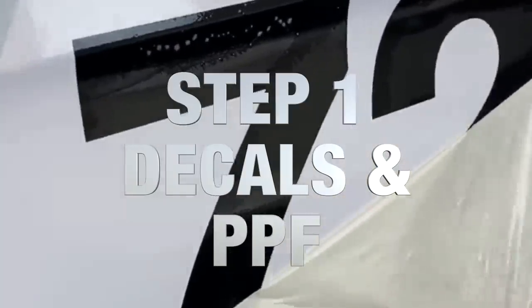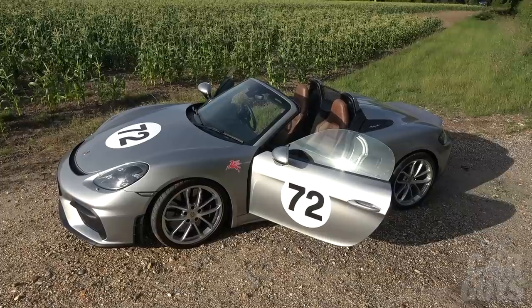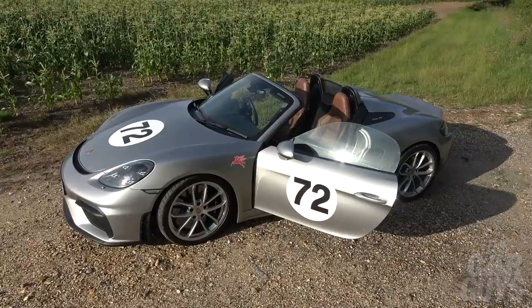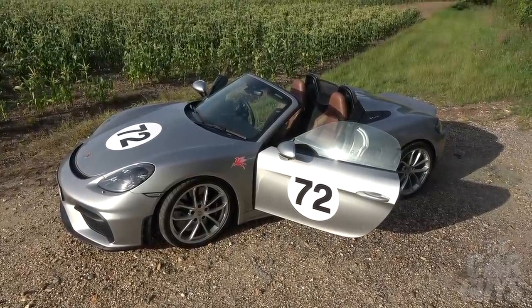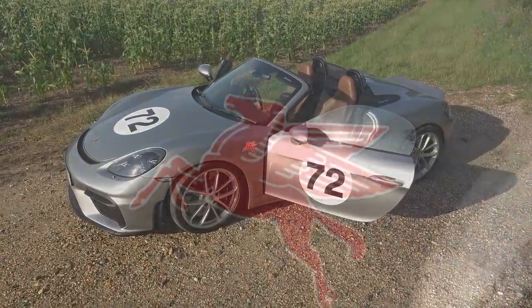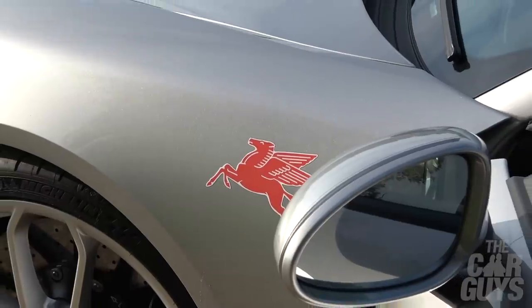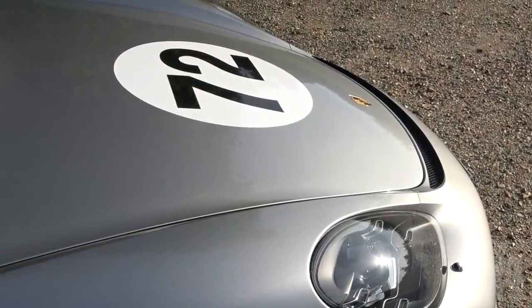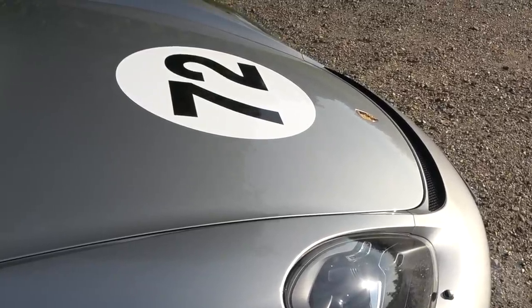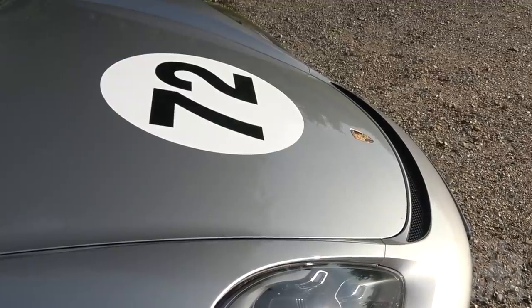Step one of the modifications was getting the PPF and the decals, so the racing meatballs, on the car. 72 obviously is my birth year, so I wanted to get those decals done, the Mobile Pegasus on the left wing, the meatballs on the bonnet and on both doors. So I wanted to get all of that done and then PPF'd, obviously, to protect it. That was stage one of the modding of this car.